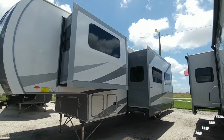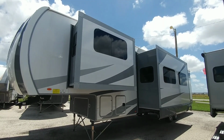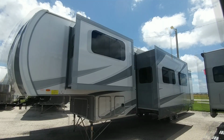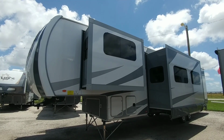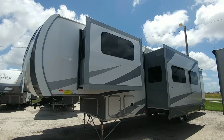Guys, this is a really cool layout because it has 5 slides. It is really a big floor plan, gives you so much. Plus all the storage in the back, big master bedroom, big bunkhouse. This coach gives you the ability to haul a lot of people around with a lot of gear for an extended period of time over a very solid foundation. I really like this coach.